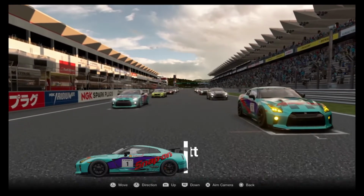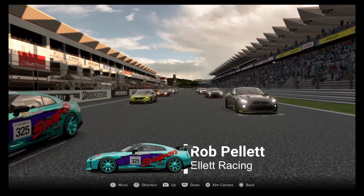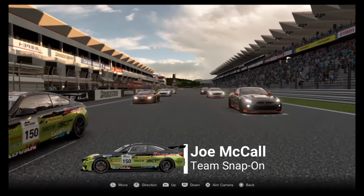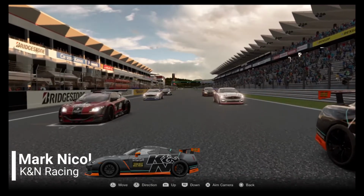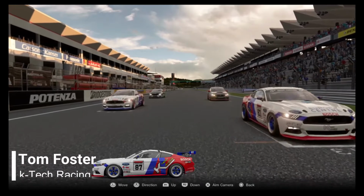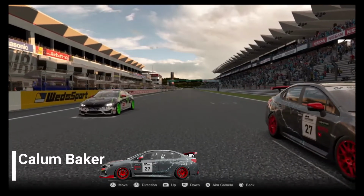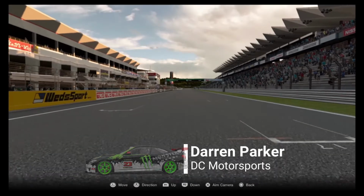Row 4 we've got the two Elliott Racing Nissan GTRs of Rob Pellet and Craig Kellett, and row 5 we've got Mike Kuipers in his K&N Racing Nissan GTR and Joe McCall in the BMW M4. Row 6 is Mark Nicol in the other K&N Racing Nissan GTR, Tom Wright in the Renault Megane. In row 7 we've got the two K-Tech Racing Ford Mustangs, and of course at the back row of the grid we've got Callum Baker in his Subaru WRX and DC Motorsports BMW M4 of Darren Parker.